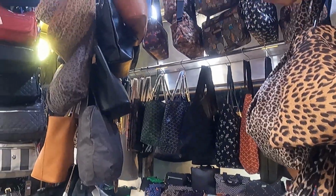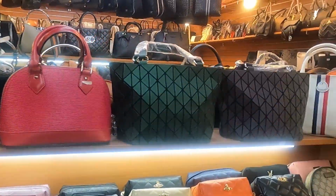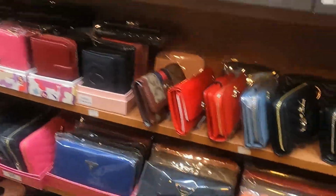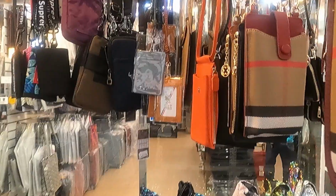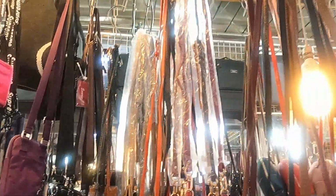We then came across this bag shop that we really liked. You had a lot of variety here, from the small bags to the big ones, suitcases, backpacks, pouches, wallets. And I was actually looking for a bag for my laptop, and I wanted a backpack sort of a thing, and I found one here and I ended up buying this.